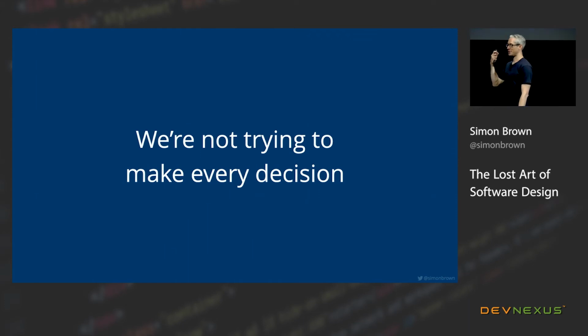We're not trying to decide everything. Remember, big design up front from the late 90s decided literally everything. Very speculative. We might need it later, so we'll make that choice now. I don't want to do that again, but there are some decisions that I do want to make here.